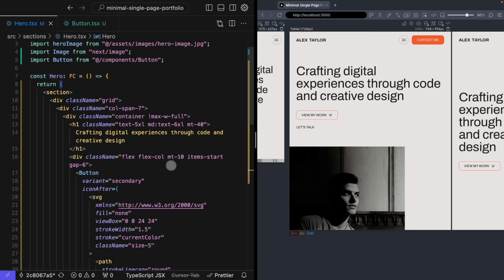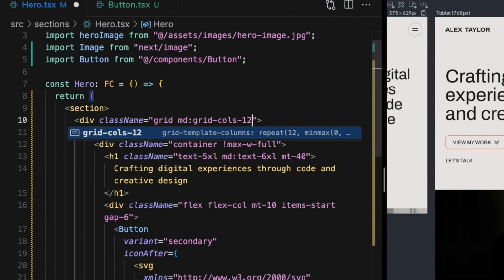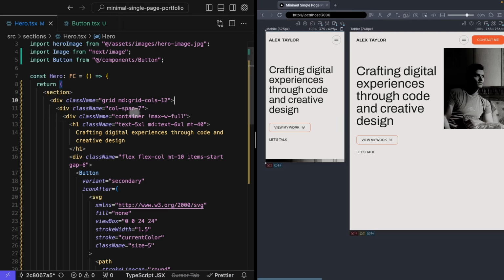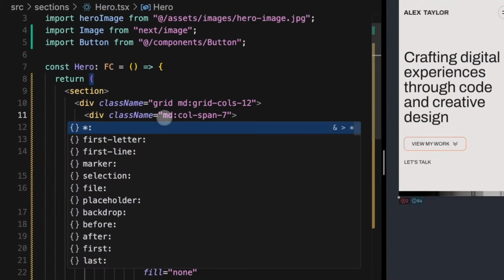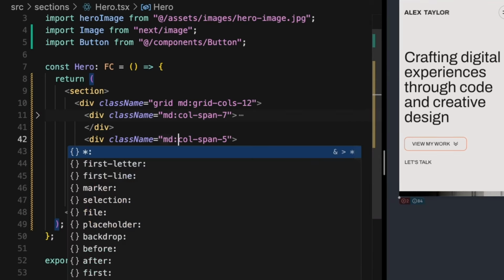Now this grid is not going to be col-span-7 or col-span-5 until we get to the medium size. And of course it needs to be 12 columns. So I'm going to say medium grid-cols-12, and that should set everything up properly. And of course, we don't want any of these col-spans to take effect until our medium size. So I'll say medium col-span-7, and same thing for our col-span-5, medium col-span-5.